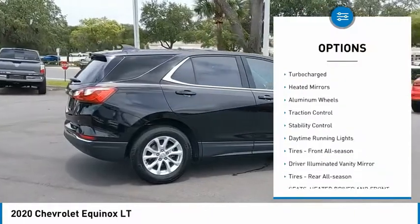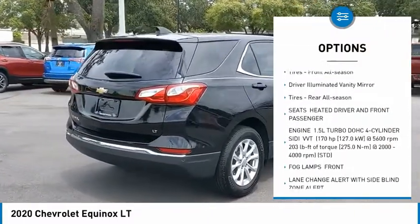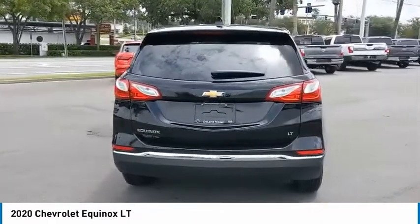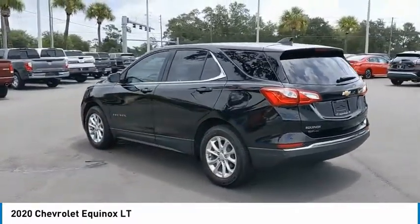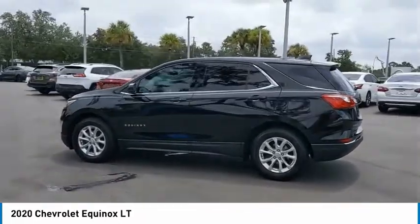Tire pressure monitor, turbocharged, heated mirrors, aluminum wheels, traction control, stability control, daytime running lights, tires, front all season, driver illuminated vanity mirror, tires, rear all season. A vehicle like this doesn't come along every day. Come in and get it before someone else does.